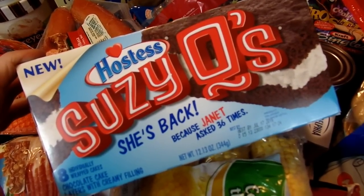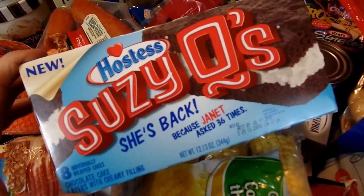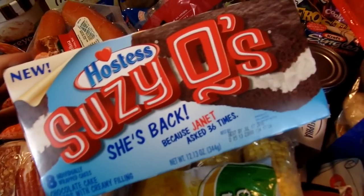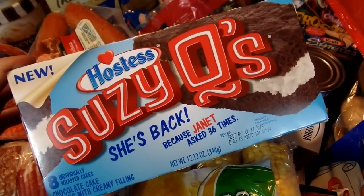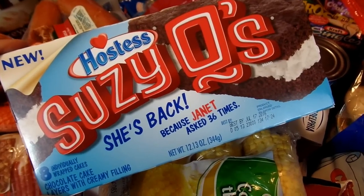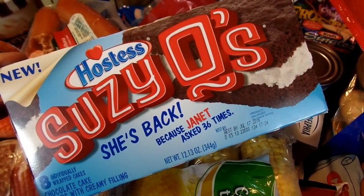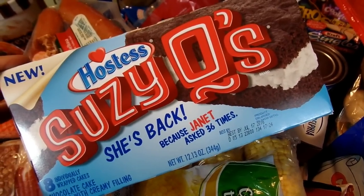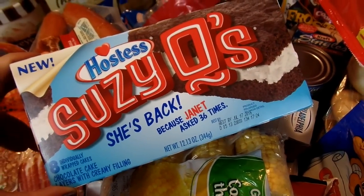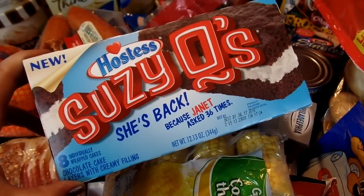It's been quite a while, and so when I saw these I was just so excited. I bought a few boxes, a couple to keep tucked away in my pantry. These were my favorite growing up, and I just really love them. I'm hoping that the recipe hasn't changed too much. I do find that the Twinkies and cupcakes and things are a little different than they were before, and I'm hoping these aren't too different because these were one of my favorites. So again, this was a day of nostalgic grocery purchases, and this was just the icing on the cake.